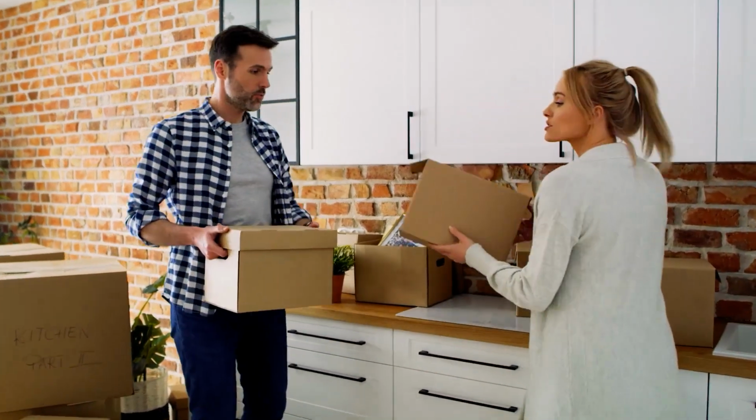So how do we remedy that? We declutter. Also, if your furniture is oversized or if you have too much of it, definitely get that out of there. You want a clean slate for those buyers to be able to envision what they can bring to the table.